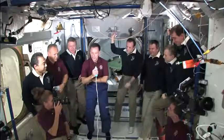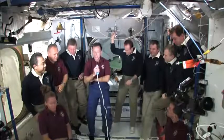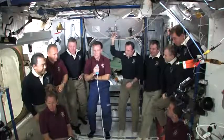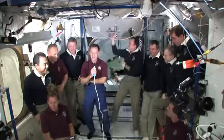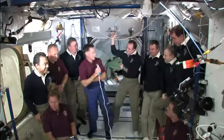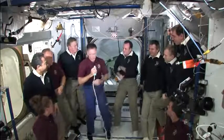We emptied the MPLM finally today, and just a short while ago put it back in the shuttle's payload bay, hopefully with everything that should be on there, and if not, what's remaining is going to go through this hatch in just a moment. But to the Expedition 28 crew, again, thank you very much for your hospitality on behalf of the 135 crew.